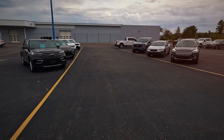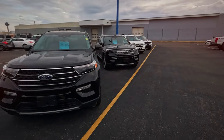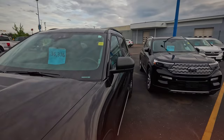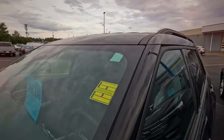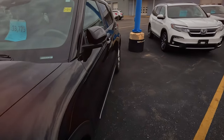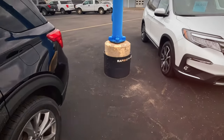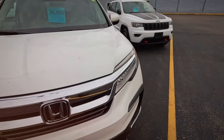Oh, there's a used one. I kind of like that blue F-150 crew cab. Let's see what these are. Explorer. See, that sticker is totally faded out from the tag stick. Oh, this is 6/24/24. This is a June 2021 Explorer. Nice interior. Signed, I can't tell. 7/23/24 maybe.